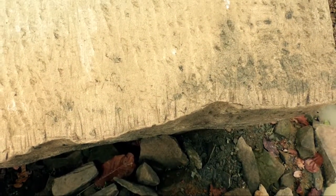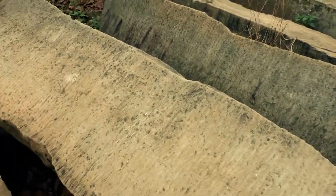And it's been split along its bedding plane. Pretty impressive piece of rock, that one.